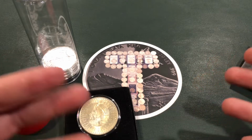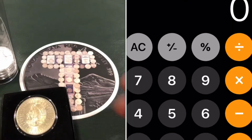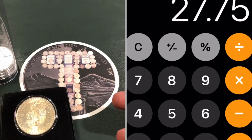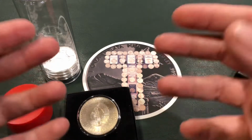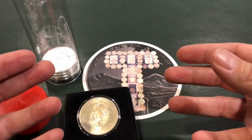Considering it is about 0.87 ounces of silver and today's spot price, he gave it to me for just about a buck over spot, which, hey, I'll take it, man. You give me 1948 Mexican silver for a buck over spot, I will take it. So that was my little good fortune today.